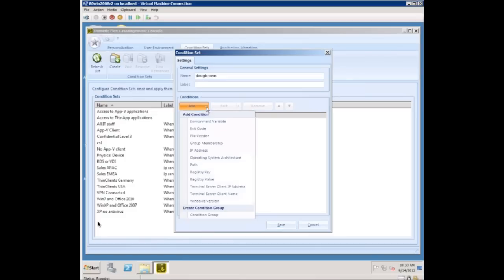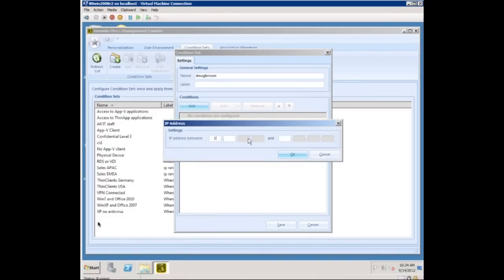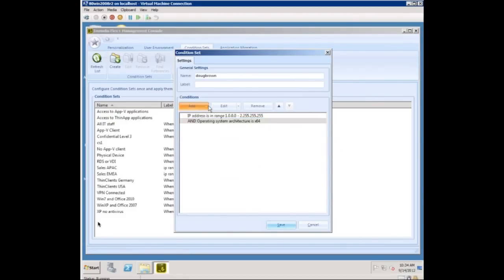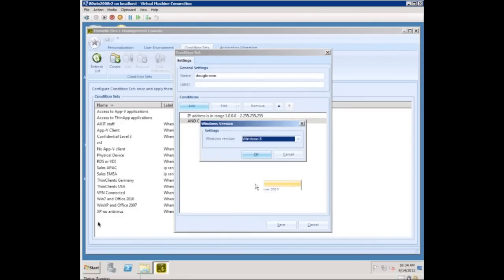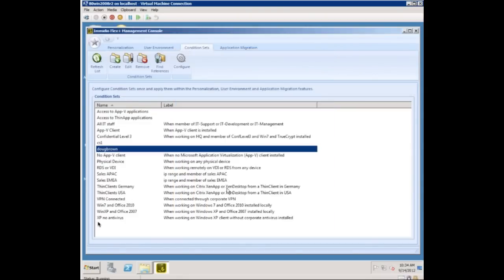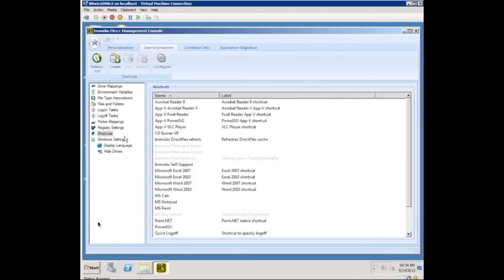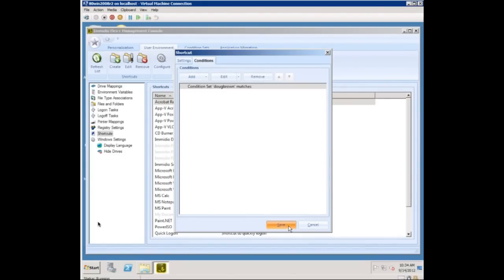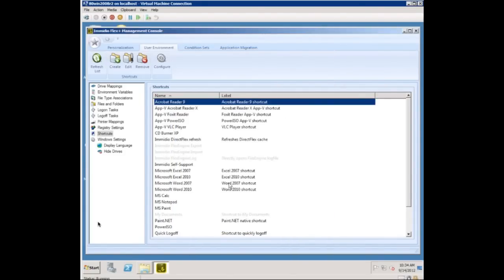So I can now just do a whole bunch of things. So I'll do an IP range, and I only want it to run on 64-bit client and only on Windows 8, for instance. That's what we now call the Doc Brown condition set. It's centrally managed. And now on all the items which you want to apply based on the Doc Brown condition set, you just select that centrally configured set, and you're done. Nice. So now if I centrally want to make a change to that condition set, I can easily do that, and I don't have to go into each of those items which I've configured to use the Doc Brown condition set. I like it.